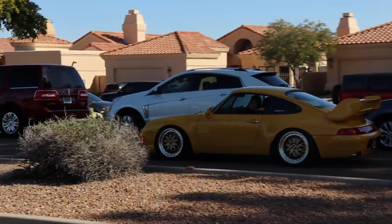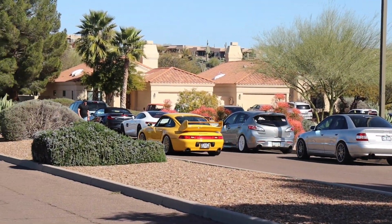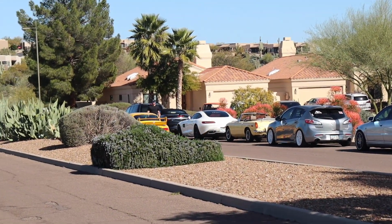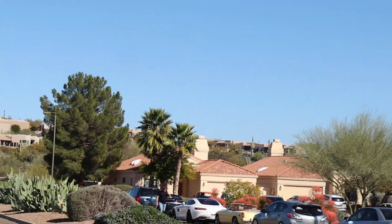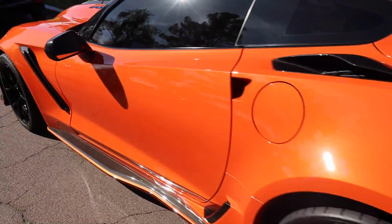The first time I saw him at Cars and Coffee, I thought it was a GT2, which is not a GT2, but it is damn good, and he has some dope clothes. Yeah, we did last see him at Cars and Coffee. But anyway, we're gonna end it here.